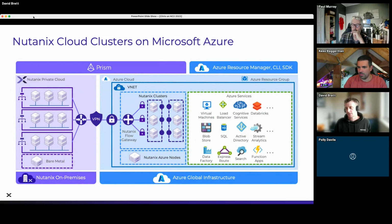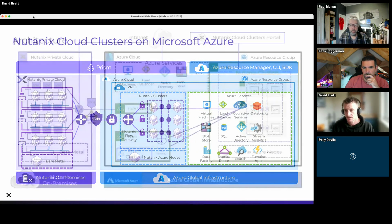So this is how it looks on Azure. You link your private cloud to the Azure public cloud using a VNet and a VPN, and it will deploy a product, Nutanix Flow Gateway, which will manage the traffic between your on-premises data center and your Azure public cloud presence. The bare metal nodes running underneath are all managed in the same resource group and with the VNets that you define for them. Azure services back all of this, but that's invisible to you as a customer. You'll still see AOS, and you'll still define networks in AOS in the same way that you always would, but it will just offload that to the Azure services underneath.